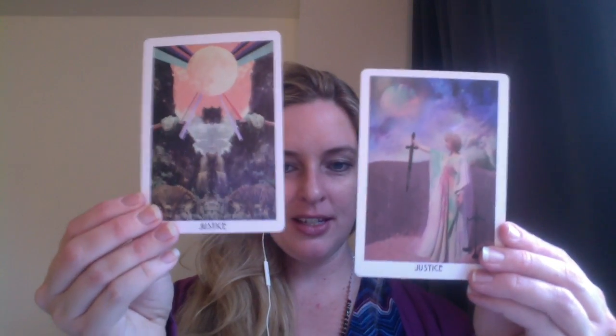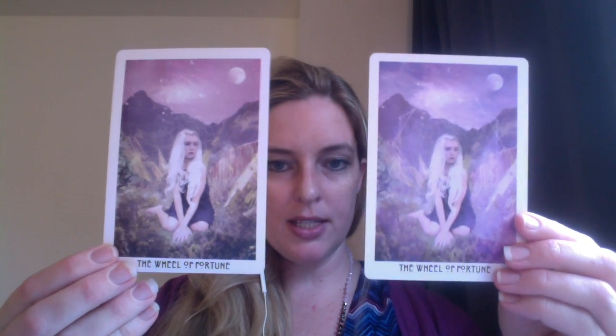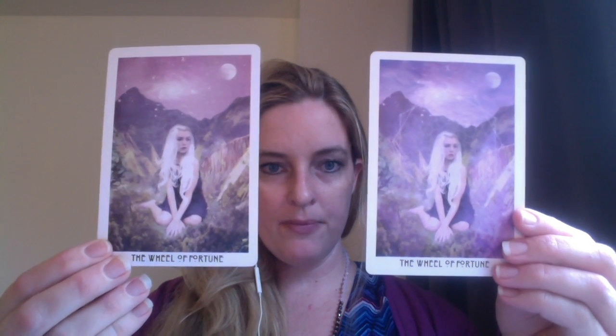This is Justice, and this one is the original. Serenity, this is the original. So as you can see, a lot of these images have been completely changed. Whoa, they're all trying to run away from me today. The Wheel, I think she looks so much like Khaleesi Daenerys from Game of Thrones, this girl. Very similar, still some changes. This is the original, but you can see there's more sacred geometry. The sacred geometry for both of them has been changed. In the background, the color palette has been changed a little bit.